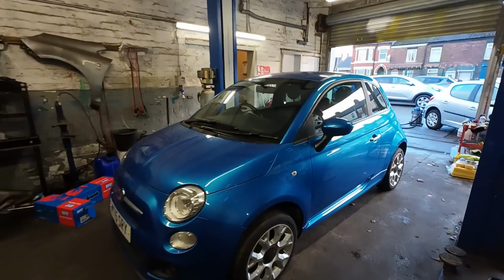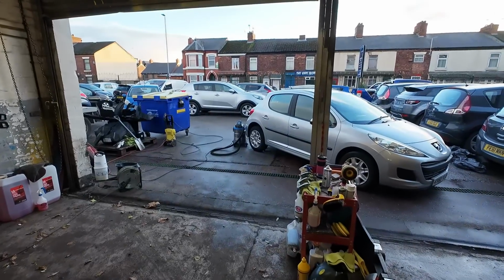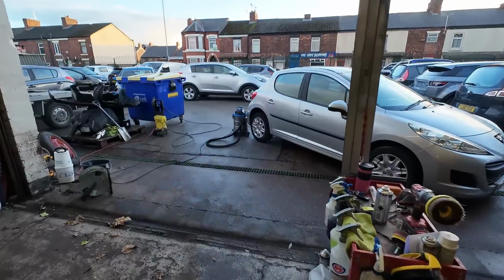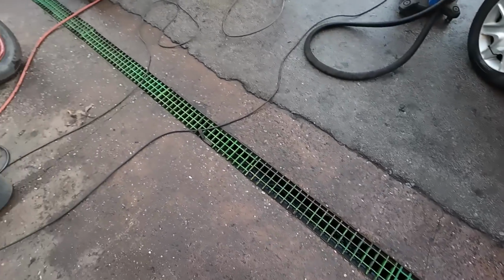Fiat's on the ground. We're going to take that for a test drive later on. We've got the Peugeot. Valet's just doing the Peugeot for now. We're not sure we're going to retail this or trade this, but it needs cleaning nonetheless. So he's getting on with that. Although he has been this morning cleaning out all my grids. You're doing a cracking job.